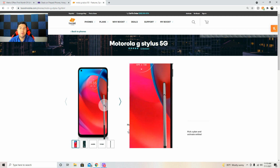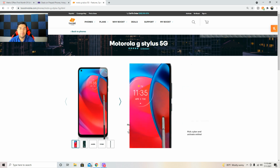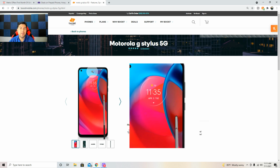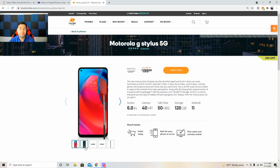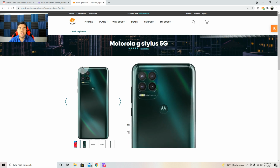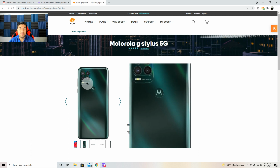So pretty cool. You can see there's a stylus, guys. Hole punch, which is real nice. No teardrop or anything. It is on the left side, as you can see, instead of in the middle. On the right, you do have your volume up, volume down, and power button. The back is pretty sweet, I must say. Look at this gorgeous green, almost emerald. It's just pretty sweet. I like it.